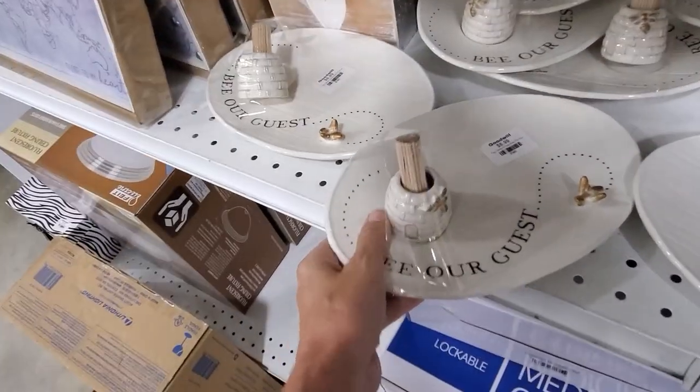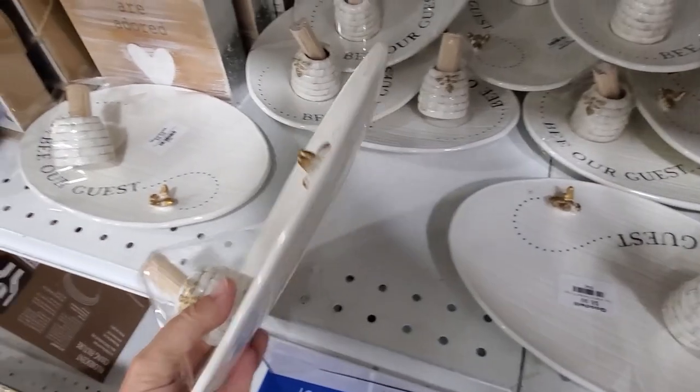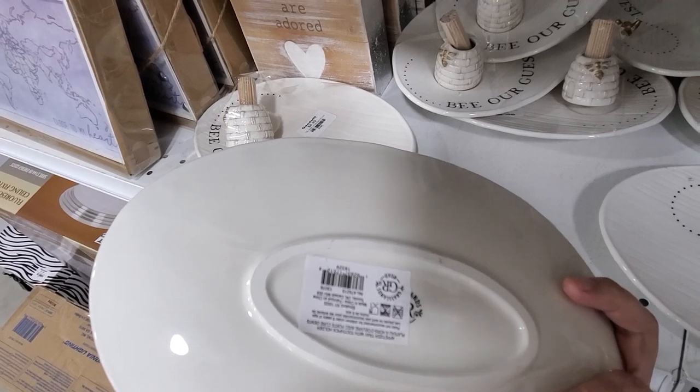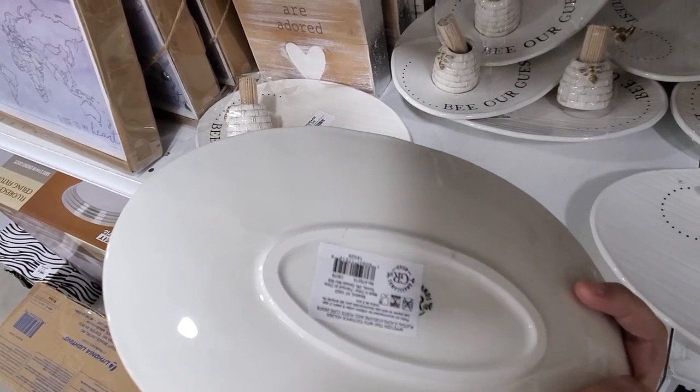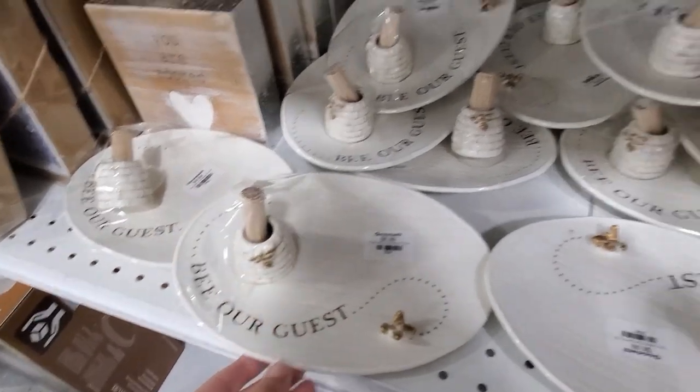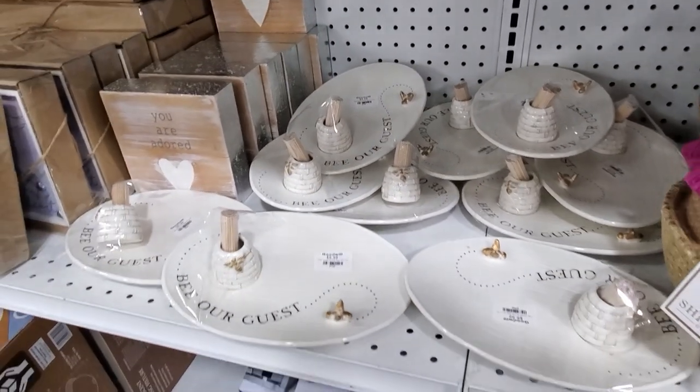Look at this. Look at these little sets. There's a whole bunch of them. Be our guest. Grasslands Road. I think that's a decent brand. Those are really cute.